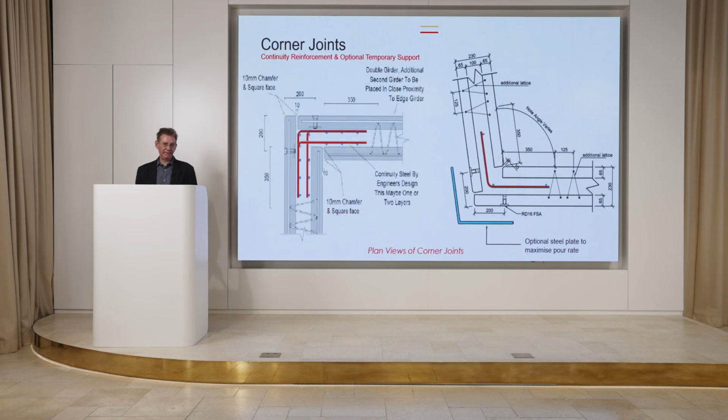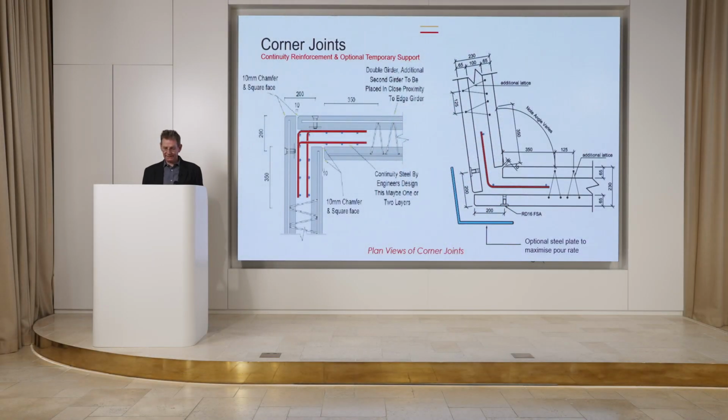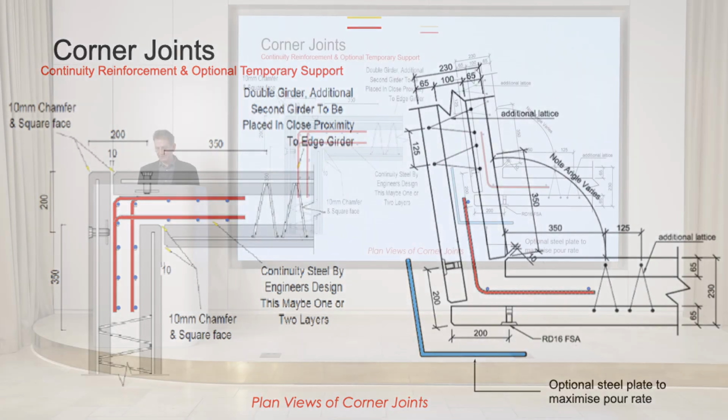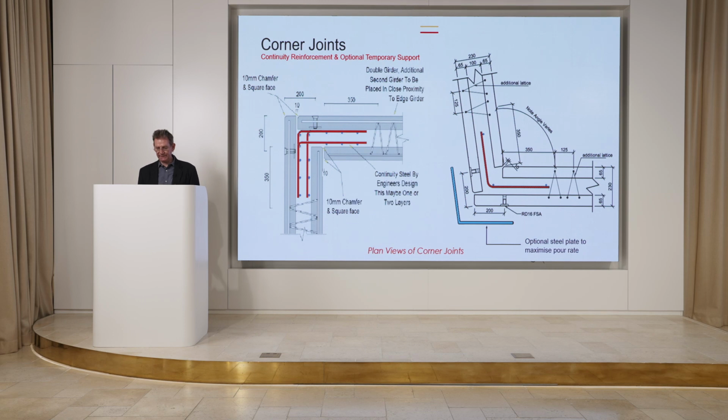Corner joints are very similar to the corner joints you'd have in situ. The one on the left-hand side is just like an in situ corner joint detail. Again, that's a prefabricated cage and you drop it in. Less common is just using a single bar. You can use it occasionally, but most designs would require the detail on the left-hand side.